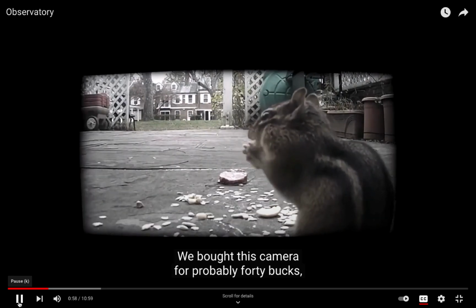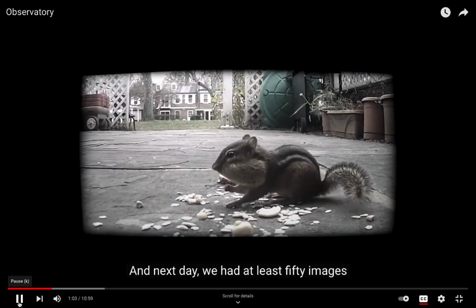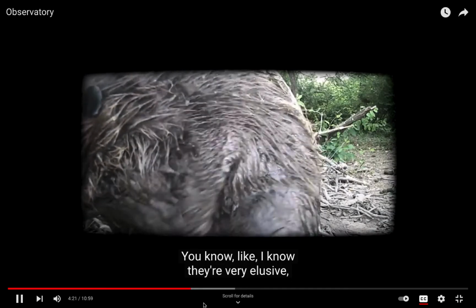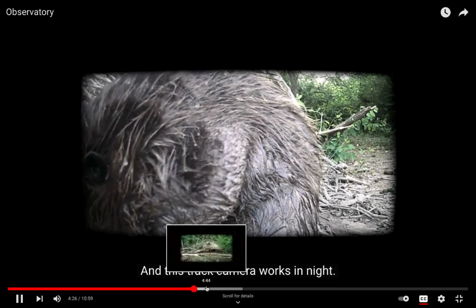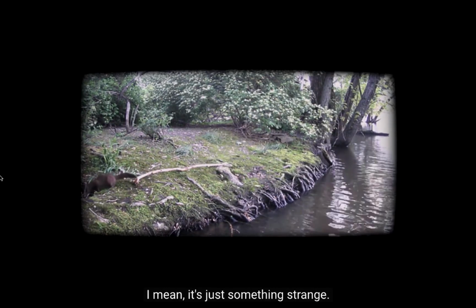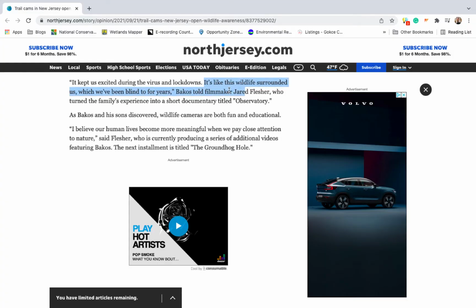At first, Gaspar expected to capture a long parade of squirrels and chipmunks, but to his surprise, his suburban backyard was teeming with diversity. He captured beavers and otters, minks, and a crowned night heron. Gaspar's camera even caught a brief glimpse of the elusive fisher, a mammal that has only recently returned to the state after being eliminated over 100 years ago. "It's like this wildlife surrounded us, which we've been blind to for years," Gaspar says.